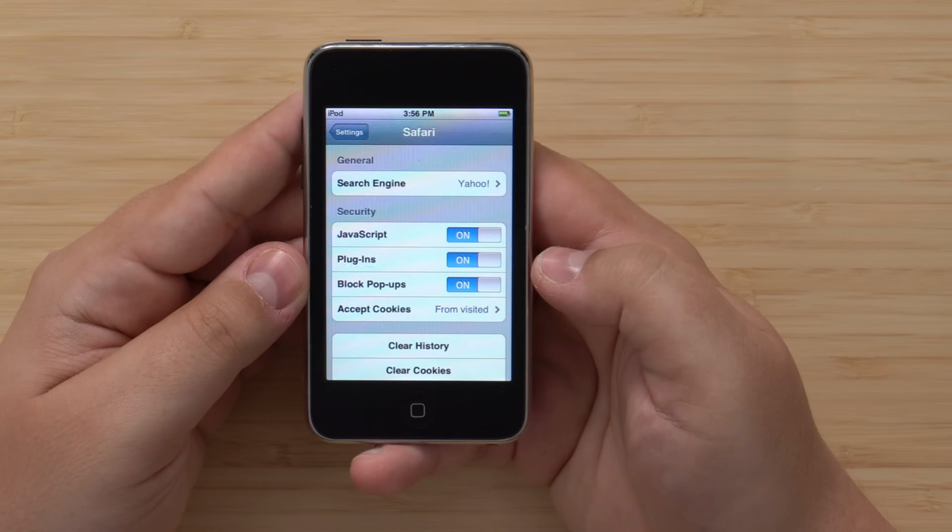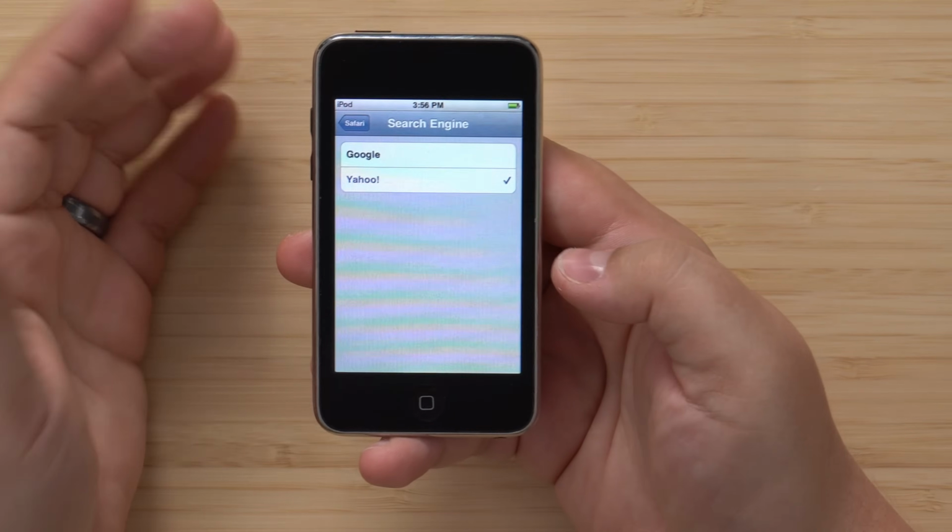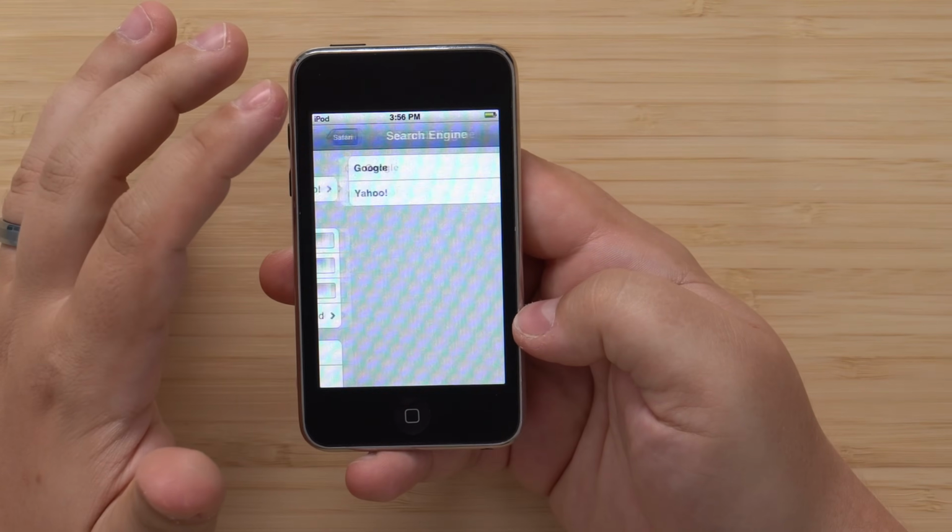I opened up Safari settings and we have a search engine. The default was Yahoo, or maybe they selected Yahoo. That's funny that Yahoo was even an option. Honestly, kind of forgot Yahoo even existed.